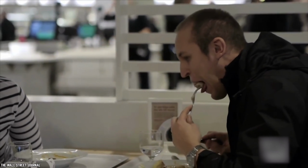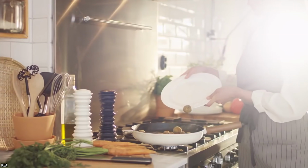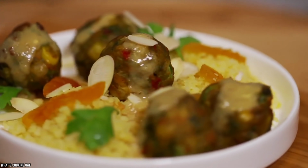If you're not a carnivore, don't worry. This eatery now has some exciting and tasty meat-free menu item options, which we'll talk about a little later on in this list. Just be patient.